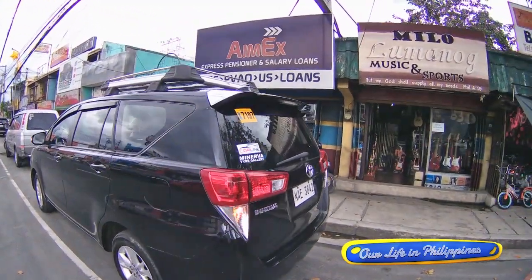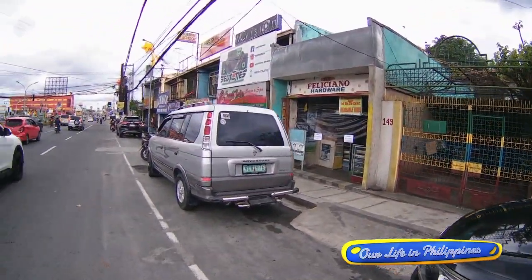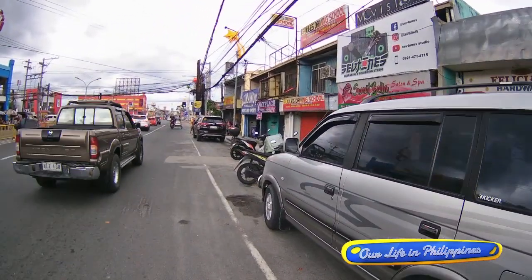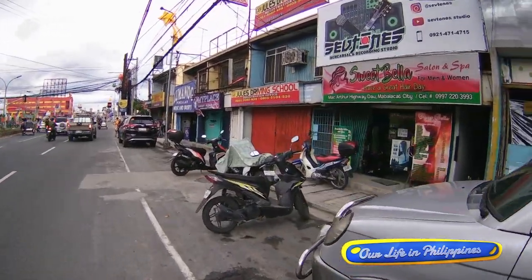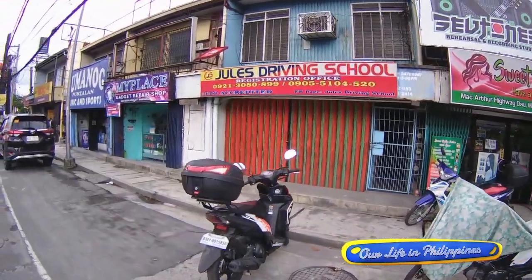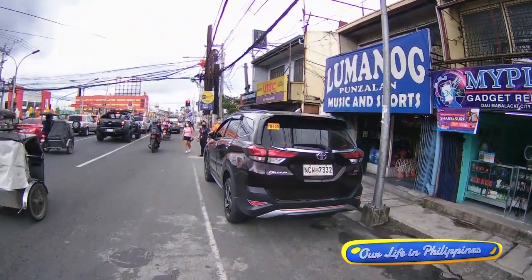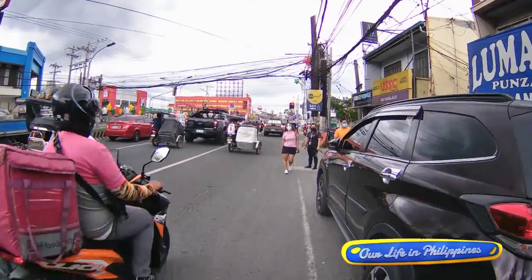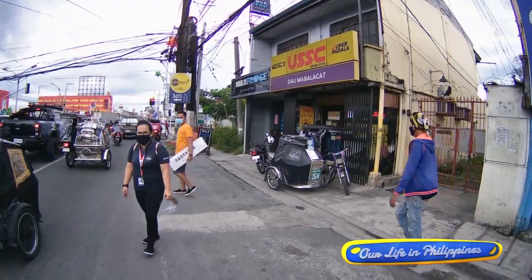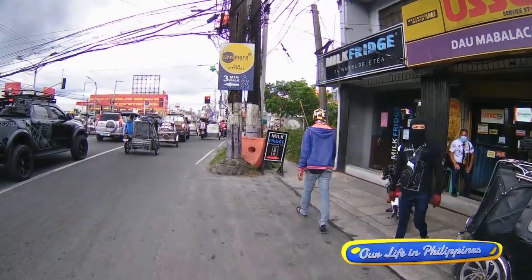And there you got some music instruments. Man, they got a lot of stuff. All right, so I guess they closed off. You can't cross here no more. You have to cross at the front. MacArthur Highway. Driving school. You have to be 21 to get a driver's license since the COVID thing. Right. You have to be 21 years of age to even be out, really. Yep.